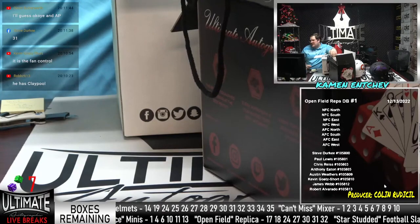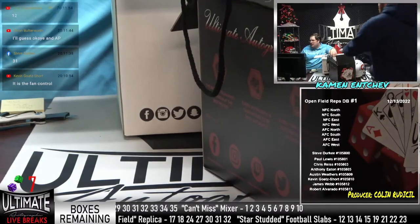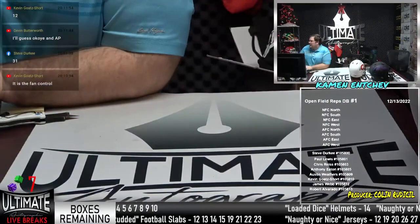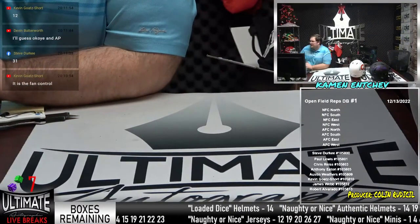Devin Butterworth saying Okoye and AP in this break, okay? Steve Turkey wants 31, and Kevin wants 12. Okay, guys, 12 going off and 31 going off in the open field. Open field does not have 12 left.